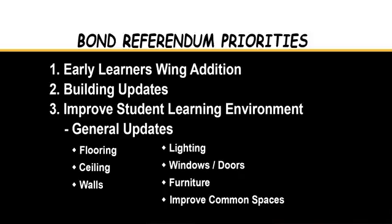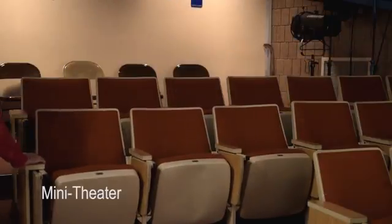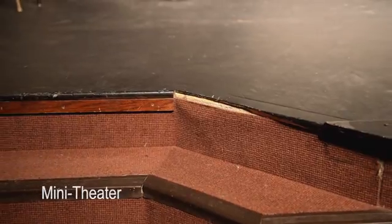As part of this, we're also looking at some of the common spaces, and so the high school commons area is going to be expanded into the current media center in the high school. It'll give it a little bit more room and be more inviting as we are looking to improve our school for the next 20 years. The mini theater will also be receiving a little update. It has dated flooring and seats, and so we're just going to make that look nicer, since that's what the people in the community often come in and see.